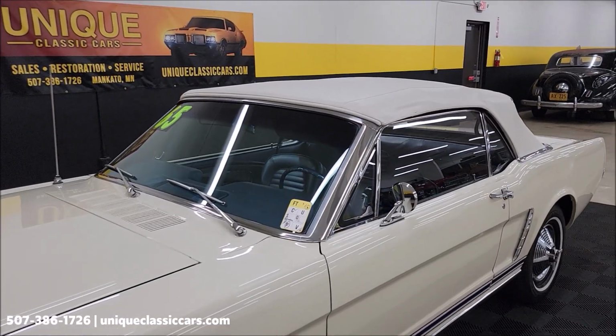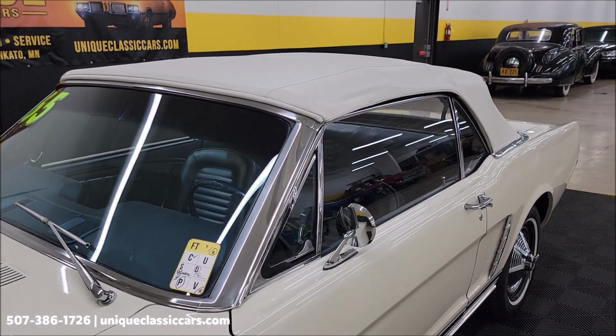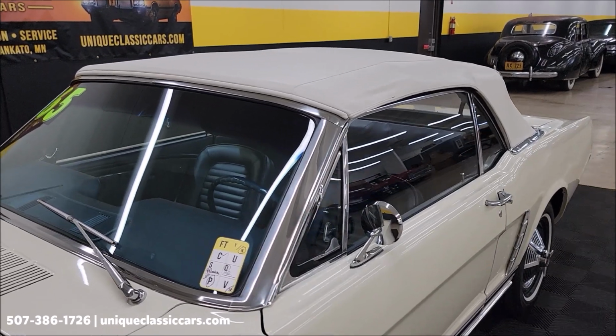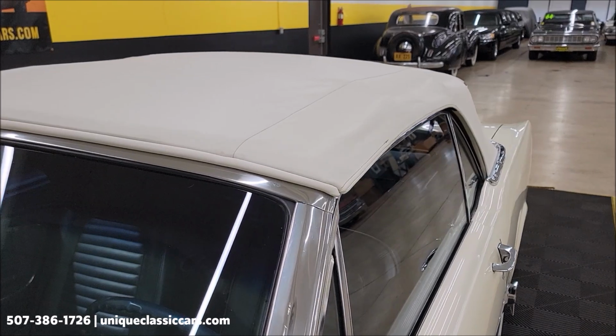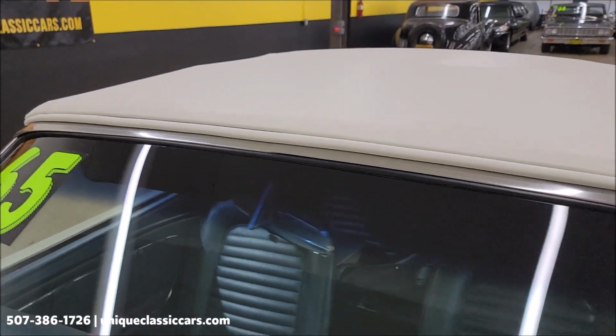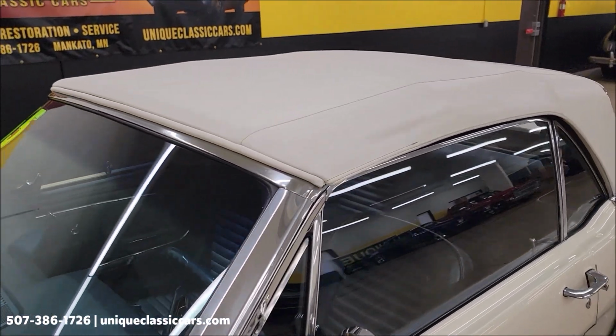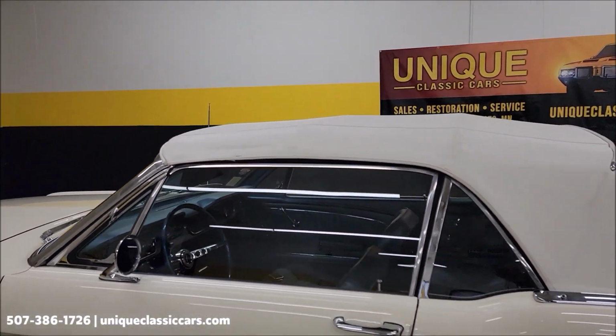And here we go with the convertible top up. As you can see, functions as it should. It is a newer top, probably has not been up a whole lot, so I mean, it is tight. You can see getting it latched in the front, it takes a little bit, but when you're all said and done, it gives you a nice tight fit above the windshield, and it will stretch over time if you leave it up and latched. Side glass up, see how that fits.